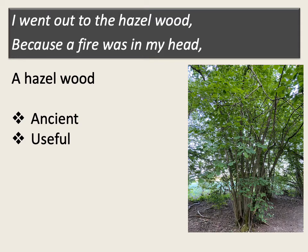You could cut them back, weave them into thatched roofs, into walls that then you'd build your mud on top of. You could build fences from them, furniture. So, hazel is ancient, is useful. Sustaining, the hazel nut you've probably heard of, for squirrels, for wildlife, for human beings, for birds to nest in, sustaining for the wildlife. But also the hazel tree had magical resonances as well.